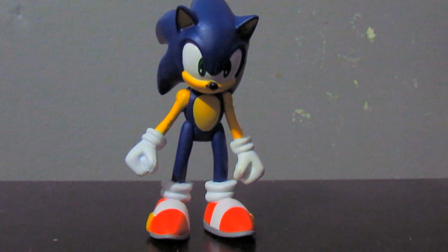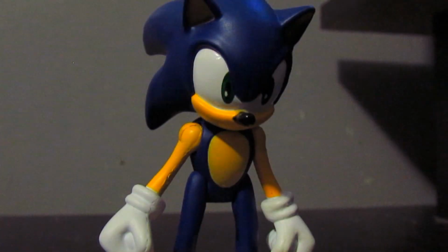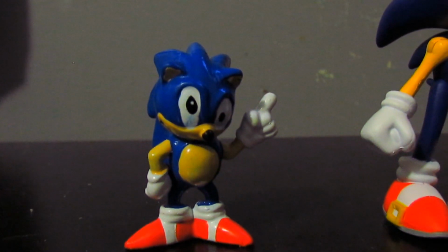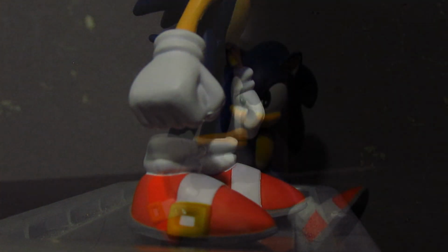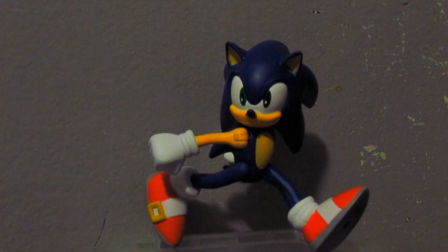People say his pupils are too big, but I think they actually look pretty good, and the paint on him is very good for TOMY standards, considering their track record. I think my favorite part about this figure is the tips of his shoes have a slight bend to them, so that when you put Sonic in a running pose, it actually aids the pose rather than looking stiff.